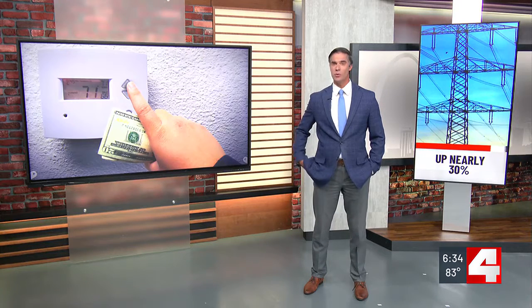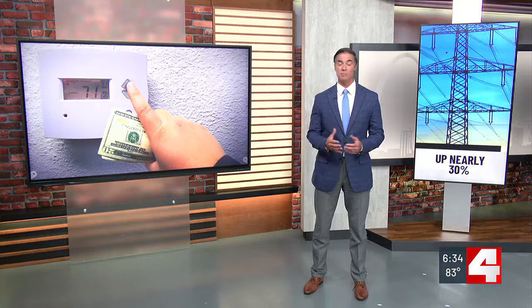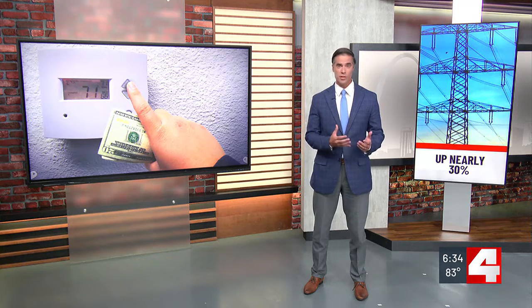Energy costs continue to rise. According to the Bureau of Labor Statistics, electricity prices are up nearly 30% over the last 5 years. But smart thermostats are one way you can help reduce energy use in your home and lower your bill.